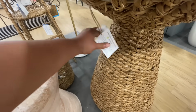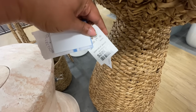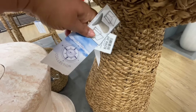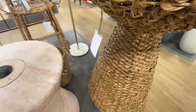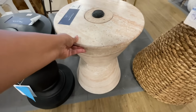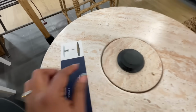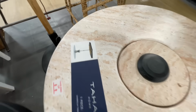Isn't this the cutest thing ever? I mean, if you love the whole woven basket situation like I do, yes, look at that. Fully confirmed. $300 for the three-piece. Very cool and different, which I love. Then there's these. I don't think I've ever seen these before. This is definitely new to me.